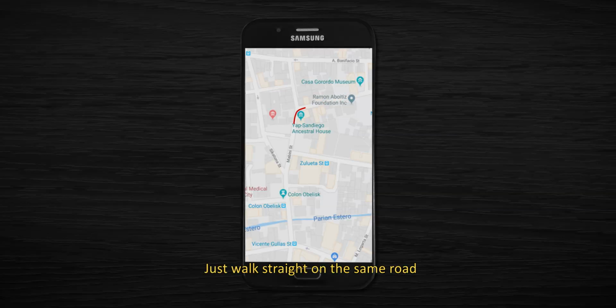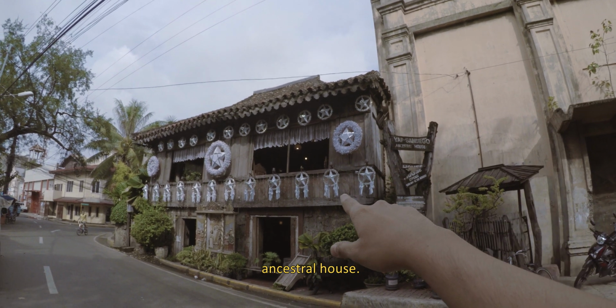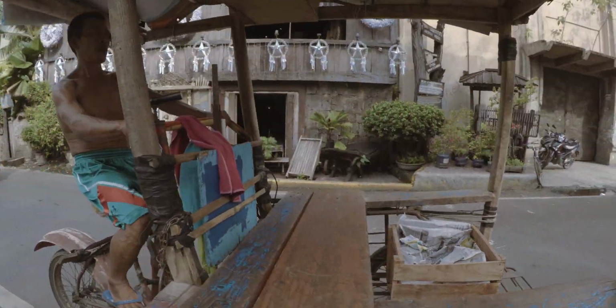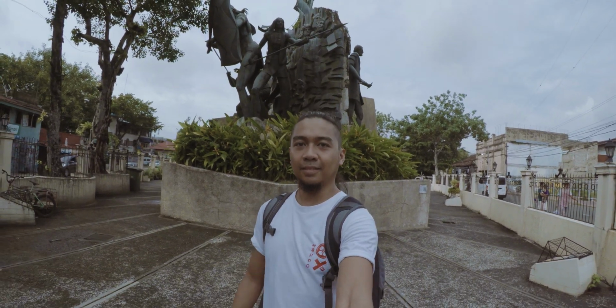Just walk straight on the same road and you will see one of the oldest houses in the Philippines. This is Yap-Sandiego ancestral house. Another spot is just a few steps from the house. This is Heritage of Cebu Monument.